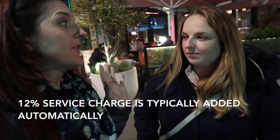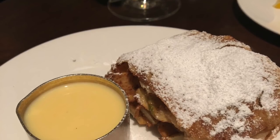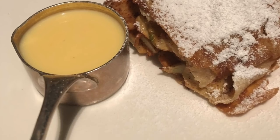Tell me if I'm wrong. If the service is above and beyond, you do a bit extra, but not a lot extra. So it's not anywhere near the 20% you would do in the US. Like 15 is really good, because they pay their servers a living wage.